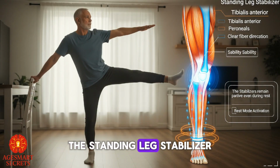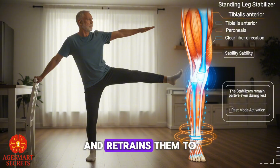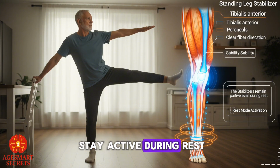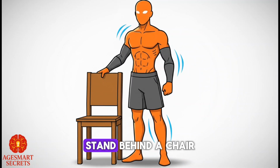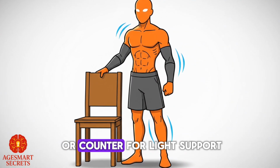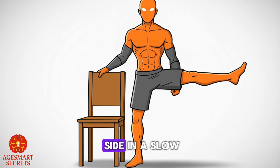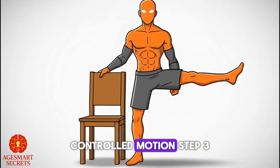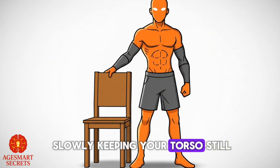The standing leg stabilizer directly targets these overlooked fibers and retrains them to stay active during rest. How to perform it? Step 1. Stand behind a chair or counter for light support. Step 2. Lift one leg out to the side in a slow, controlled motion. Step 3. Lower it just as slowly, keeping your torso still.